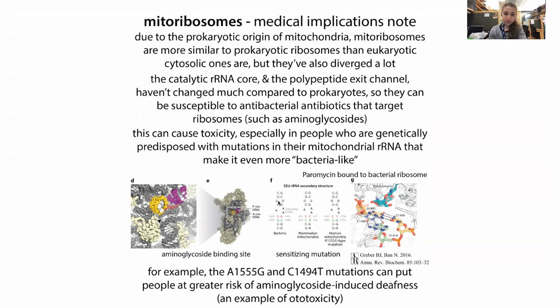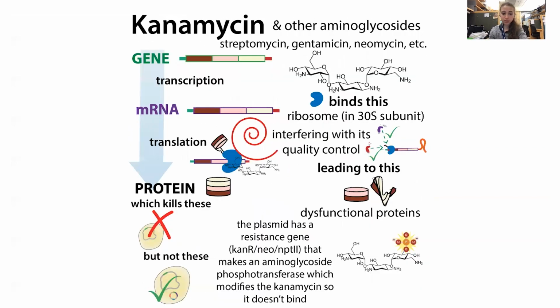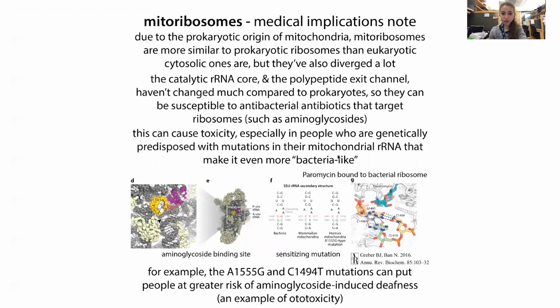So for example, aminoglycoside antibiotics. This includes things like streptomycin, kanamycin, and paromomycin and that sort of thing, more on how they work in my posts on antibiotic selection. But this antibiotic is going to bind to the ribosome in the 30S subunit and interfere with its quality control. And this is the binding site.